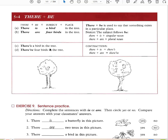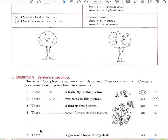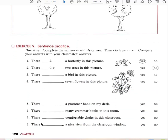There's a bird in the tree. There are four birds in the tree. So there plus be is used to say that something exists in a particular place. There is plus a singular noun. There are plus a plural noun. There is, there are. So how can you tell whether you use is or are? You have to look at the subject.